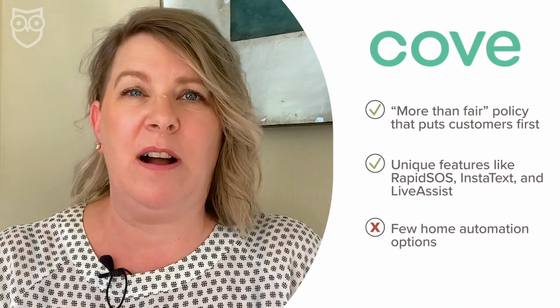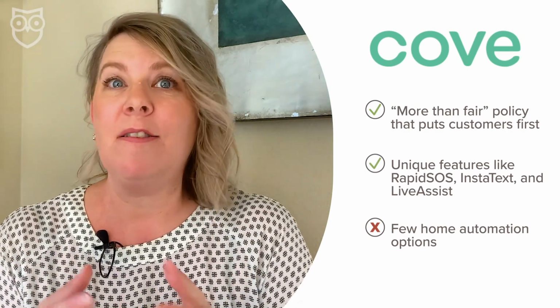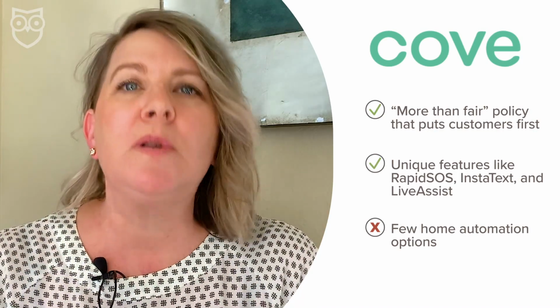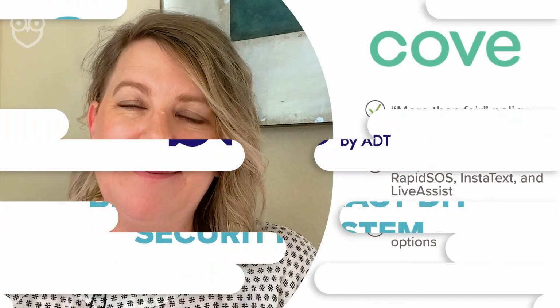But, and there's always a but, isn't there? This is one thing we don't love about Cove. Much like its big competition, SimpliSafe, Cove doesn't have a lot to offer when it comes to home automation. It really skimps here. So if you care more about security than smart home, which is not a bad choice, by the way, Cove is going to be a great pick. But if you really want a smart home control center from your security system, Cove probably isn't going to cut it.